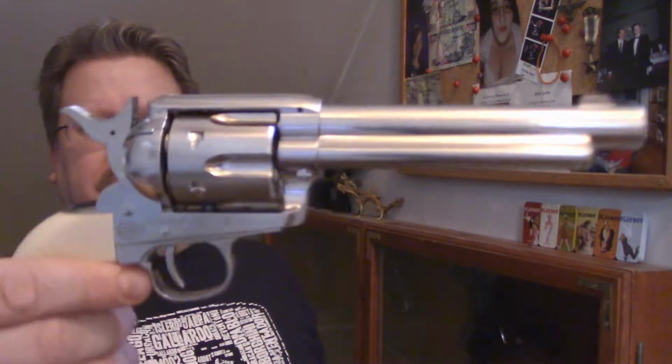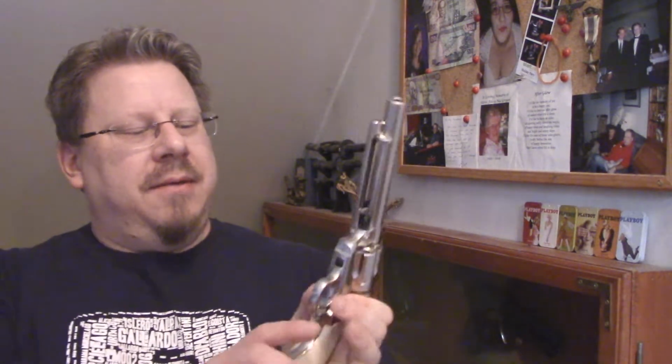It shoots the same, I think it's the same BBs as the 1911, but again, realistic weight, very nice looking gun, very cool. I'm not a huge fan of revolvers per se, but this is the Peacemaker. This is the most famous gun, I think, in history. It won the West, basically, and it's definitely very cool. My dad, like I said, is more into the older guns and revolvers and things. I'm more of a 1911 kind of guy, but I'm not a gun monger by any means.